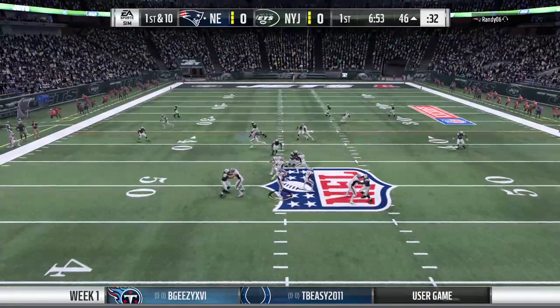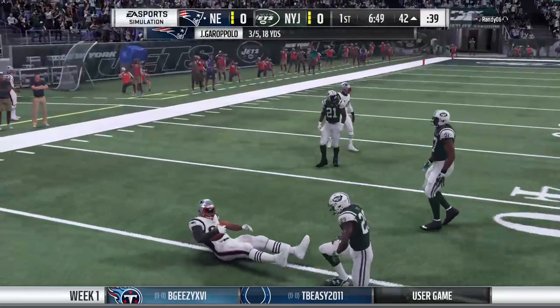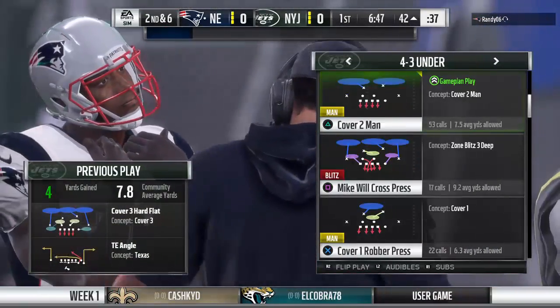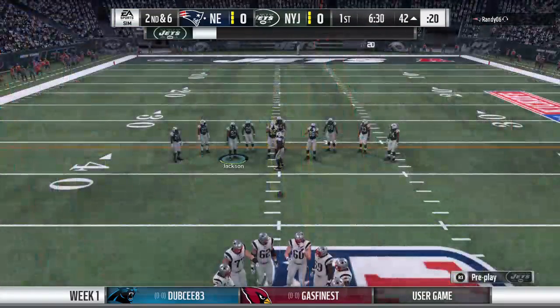Here's Garoppolo on 1st and 10. Complete left side, the tight end Rodgers. And this time he's able to take it down to the 42. That throw good for 4. It's 2nd down. I think it's okay there.